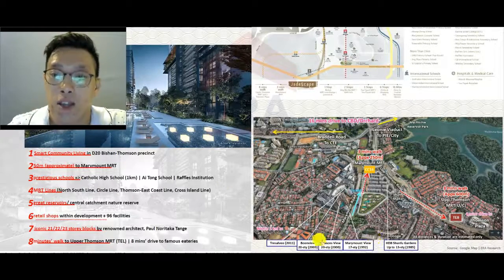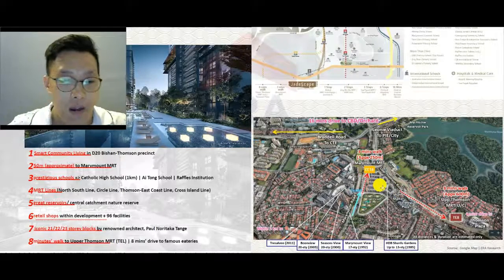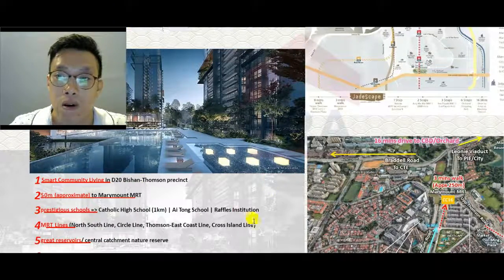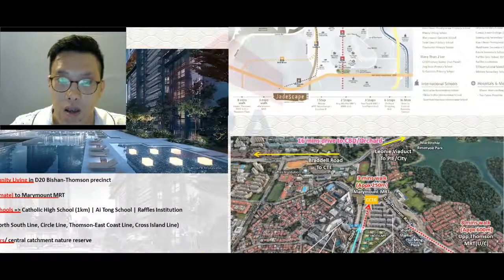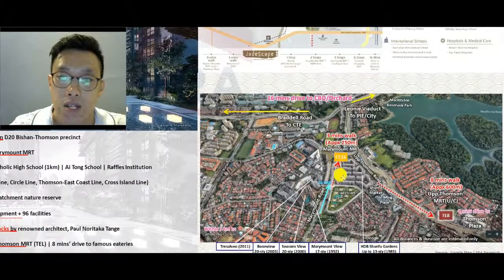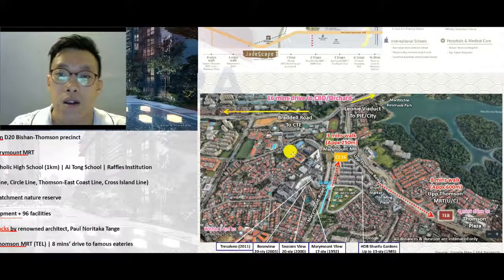Taking a general look at the surroundings. On one side, you have these existing HDB blocks around here, right? Let me see. Maybe I should zoom in a bit more. All right. Okay, hopefully it's clearer. So these are some existing HDB blocks, and these are some of the condos, and over here these are some light industrial buildings, right? This is where Raffles Institution is, RI.